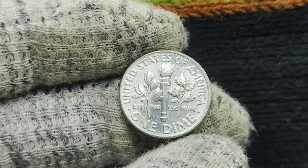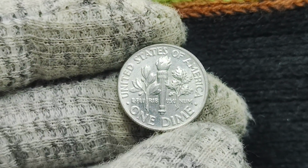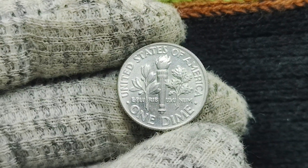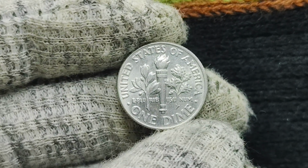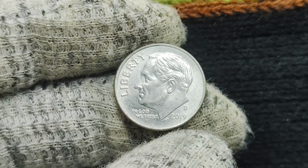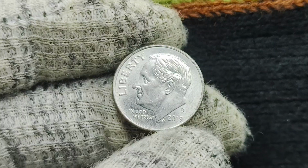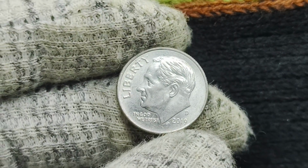When it comes to rare and valuable coins, there are certain factors that make them stand out, such as minting errors, limited production runs, or unusual characteristics that make them highly sought after by collectors. The 2019 D Mint Mark dime is no ordinary coin, and here's why. First things first, let's talk about the Mint Mark.